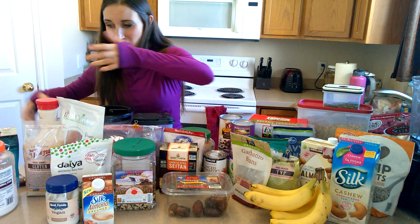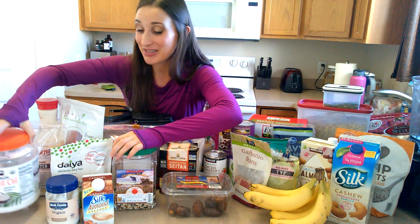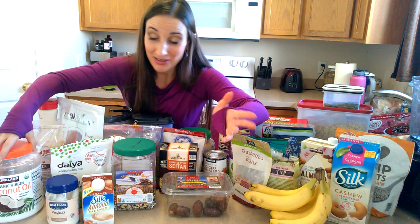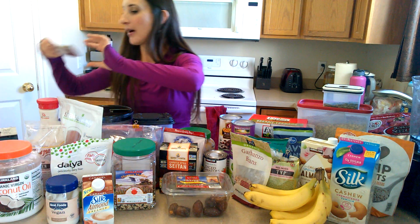Now, let's move on to the fun foods, shall we? Oh, coconut oil. Yeah, this is your fat replacement. So whatever you're putting butter in, you can substitute with either applesauce in baking, for instance, or in grilling and whatnot. Coconut oil is great. Okay, fun foods, here we come.